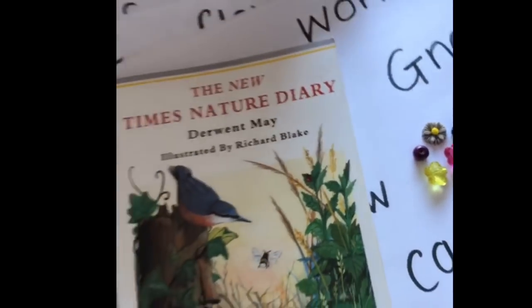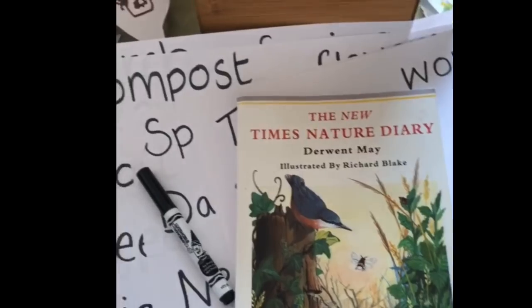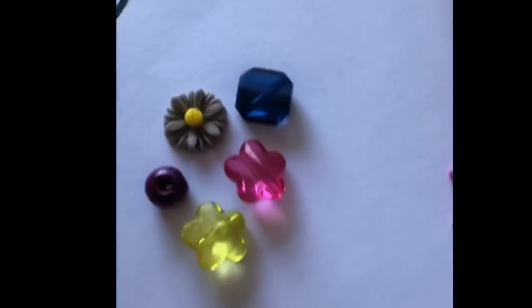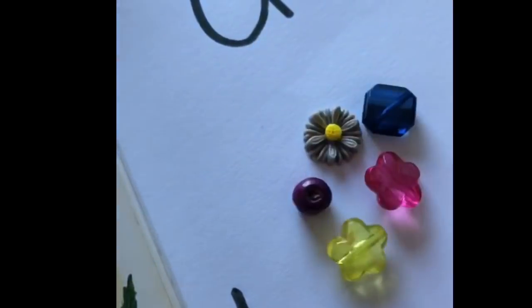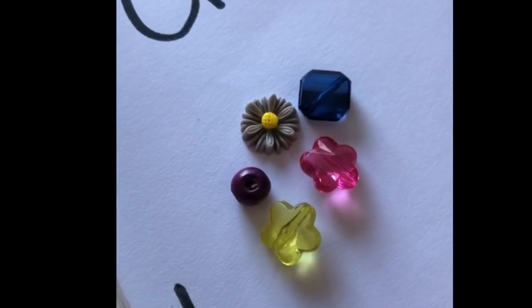Hey guys, sometimes people ask me where I get my inspiration from for various different things. As you probably know, we homeschool, so I'm just sat here doing some bits and bobs, and my beautiful daughter has been passing me some of her special treasures from her little treasure box, haven't you?